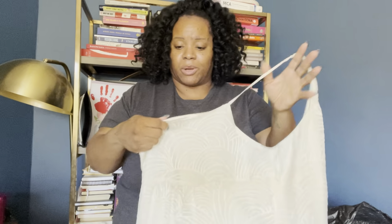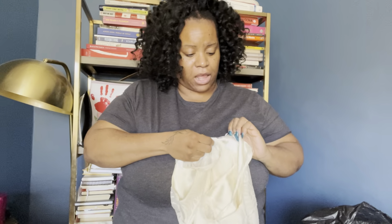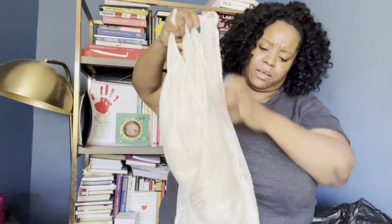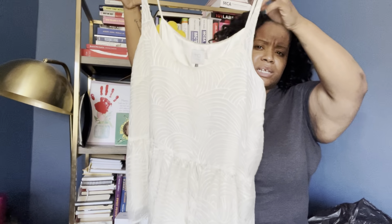Okay, so we're getting into summer. So this is HD Paris. And I love this. I love everything. This is a size large HD Paris, and it is lined underneath. It's a beautiful, cool top just to put on with some jeans.